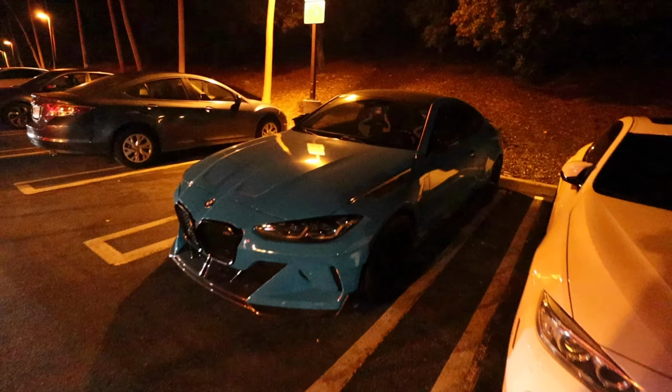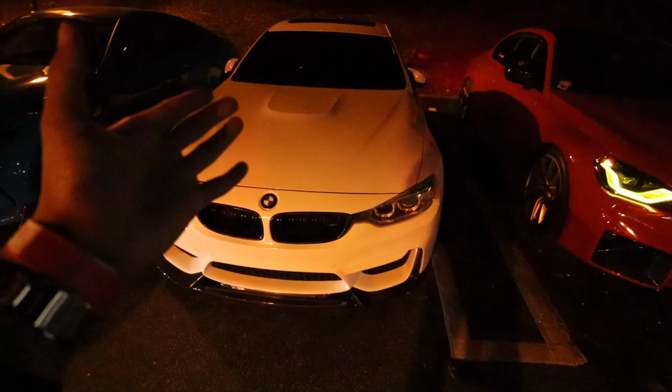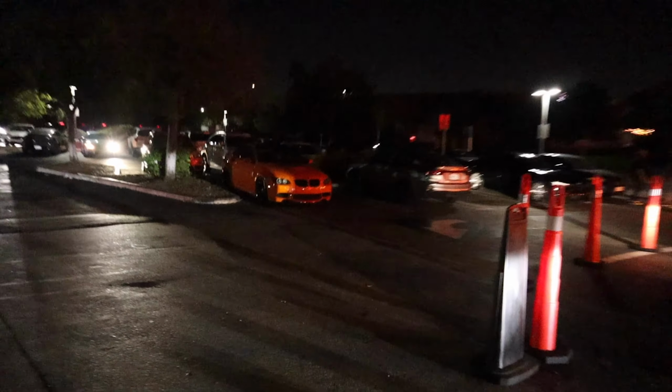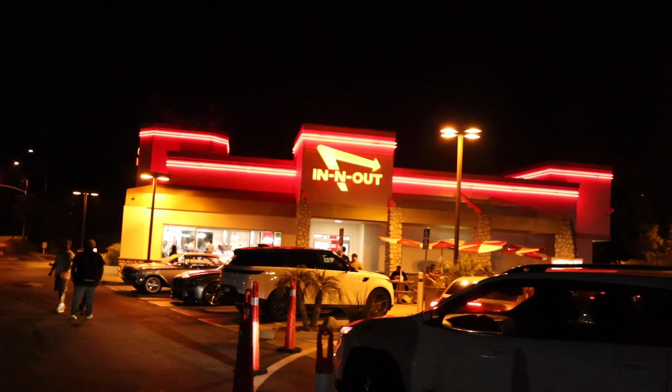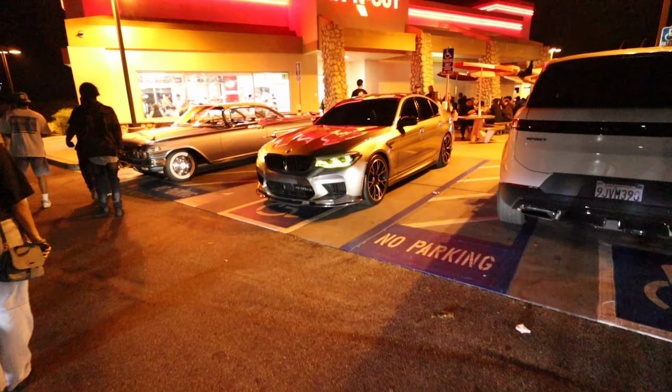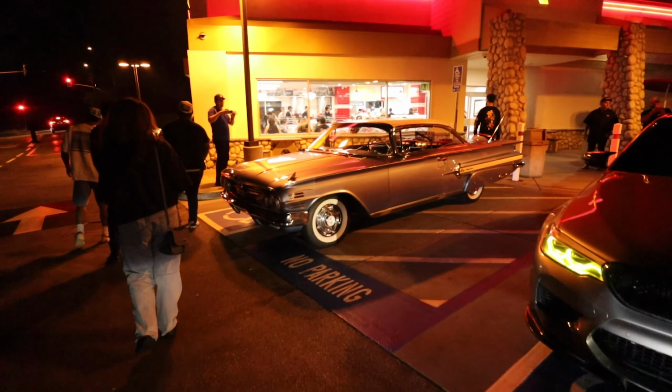Man, got the M4 parked up at the final destination, looking absolutely incredible. You can see some of the boys parked up here too, the F82, the G87, more and more M's parking up over there. We're gonna end tonight's video here at the In-N-Out Burger. You can't go wrong on a nice Saturday night with the boys. And see, they got the F90 M5 out here parked front and center. Also old school right here.